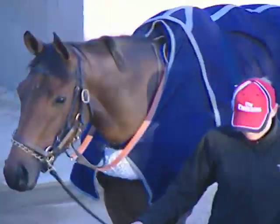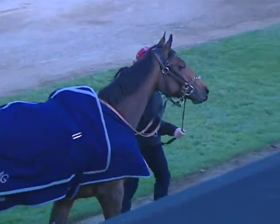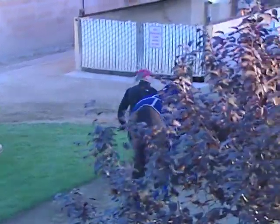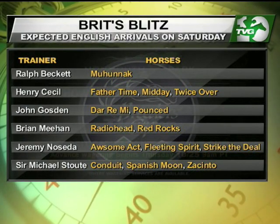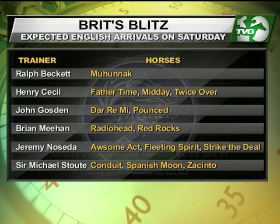Filly and Mare Turf contender Rainbow View is the first European horse on the grounds. Having competed and finishing second in the E.P. Taylor last out at Woodbine, she was able to continue training regularly upon arrival, as there are no restrictions for horses coming to the U.S. from Canada. Her stablemates and a host of others coming directly from Europe, however, will have to clear quarantine before hitting the track.